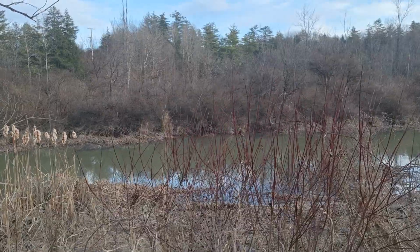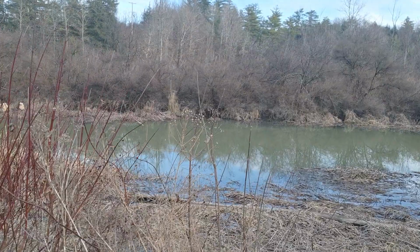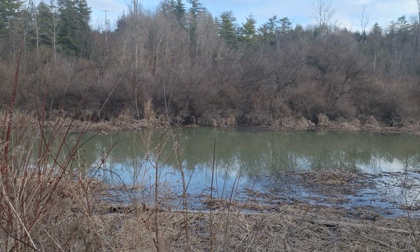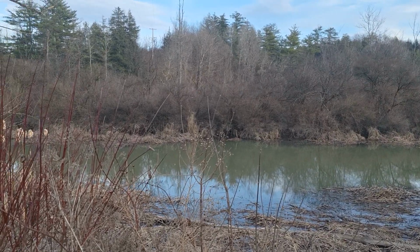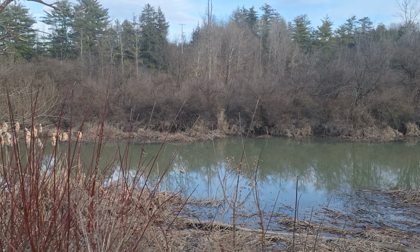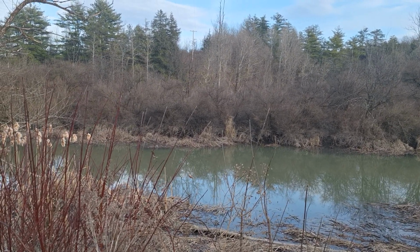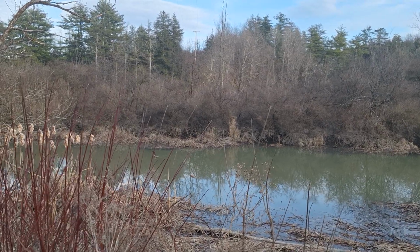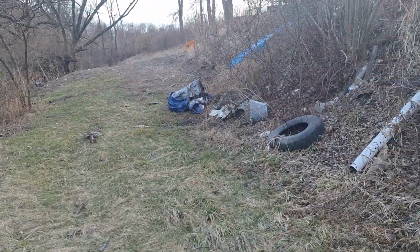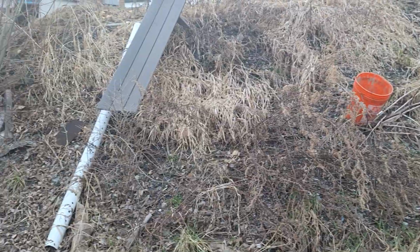Oh, I just saw a turtle. I wish I could have got that on the camera, but the water's looking, it's not as muddy as it was. I don't know if you can see that, but out there is a turtle. He just barely came up to the surface and disappeared. Oh, okay. But still got more junk to clean up.